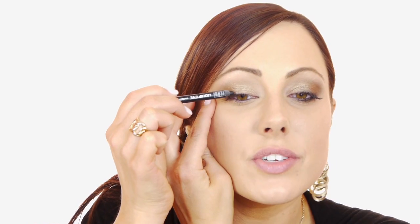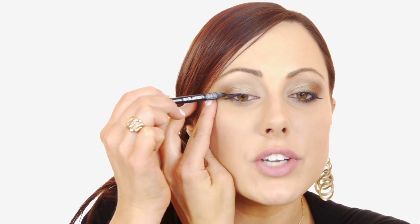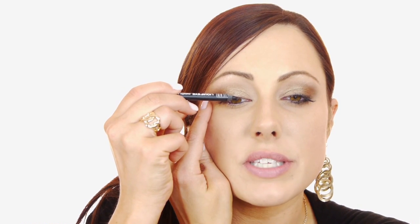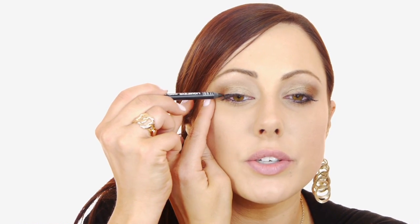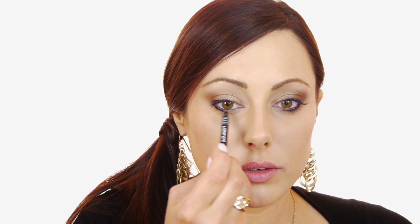I'm going to smudge just a little bit of this black liner along the upper lash line. I'm going to stop halfway. That's usually my stopping point. Any more than that, it gets a little too dramatic. So just do that, and then I'm going to put a little bit here under the lower lash line, and I'm going to stop right there halfway. Don't go any more, Marlena. We're going to put some in the waterline if you want.